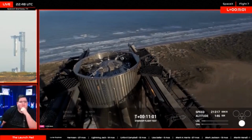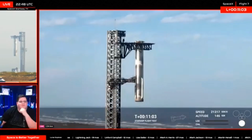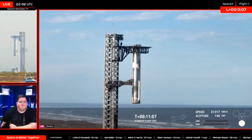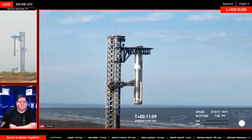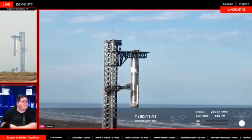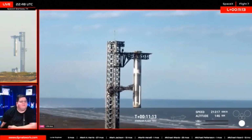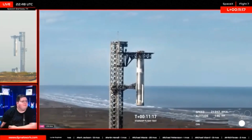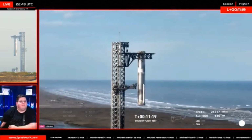Once again, there were thousands of catch commit criteria, which is basically just all the things that we have to assess and evaluate, and basically make sure that everything is clear and in acceptable conditions, both on the vehicle side as well as the tower side, in order to enable that catch.